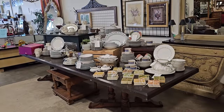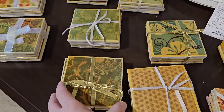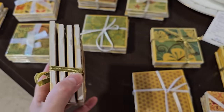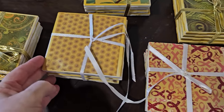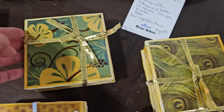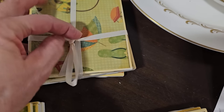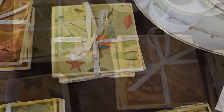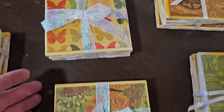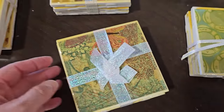And they still have the spring table set up, so you know we gotta jump in and see what they've got. I really like these coasters. So these are tile coasters. $2.50 for each set of four. Oh, I like that one. Oh, and the breast cancer awareness. Oh, that one looks retro. I like that. And this one has a beach vibe. And that one's pretty. I want the butterflies. Oh, and I really like that one with the butterflies. And they had some more of those back in the back as well. Oh, and the apples.